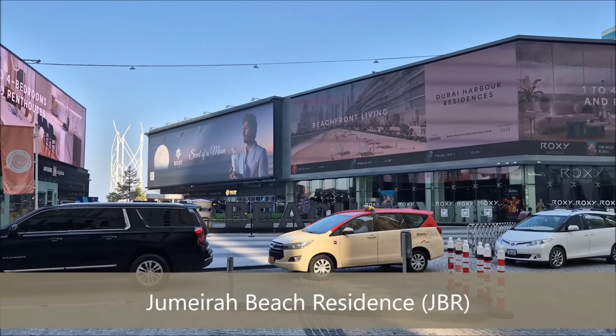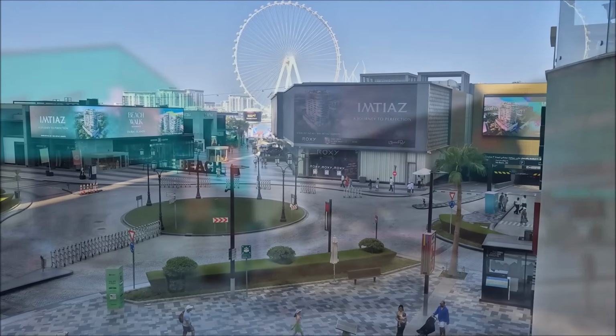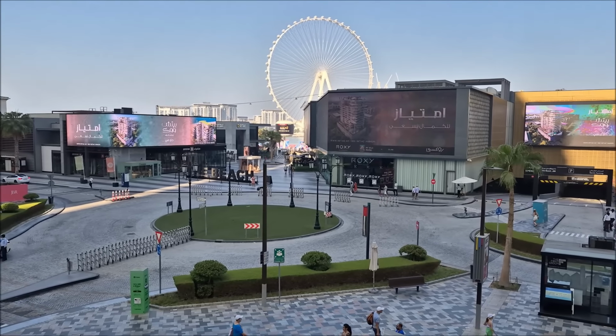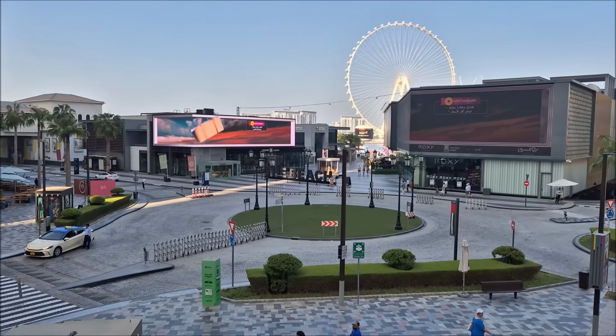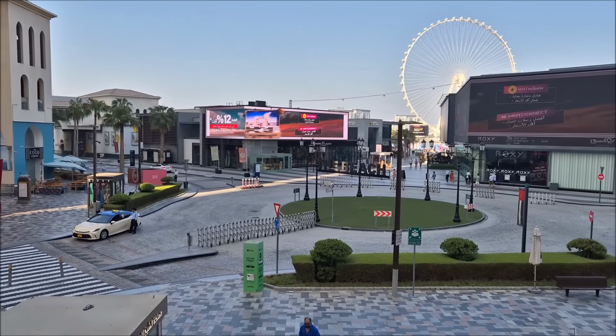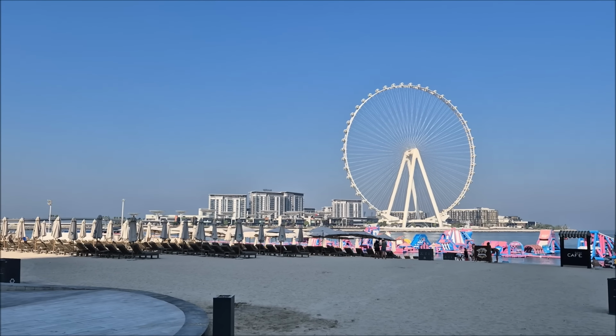Jumeirah Beach Residence, JBR, is a popular waterfront community located in Dubai. It is renowned for its stunning beachfront, luxury living, and vibrant atmosphere. JBR stretches along the Persian Gulf shoreline, adjacent to Dubai Marina. Its prime location offers breathtaking views of the sea and easy access to numerous attractions in Dubai.